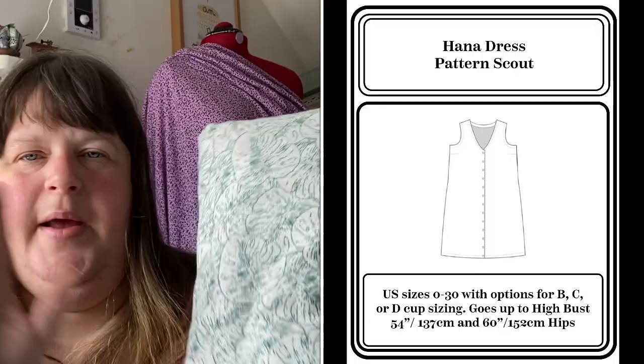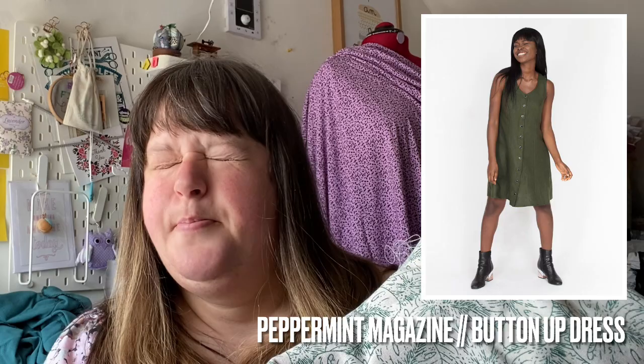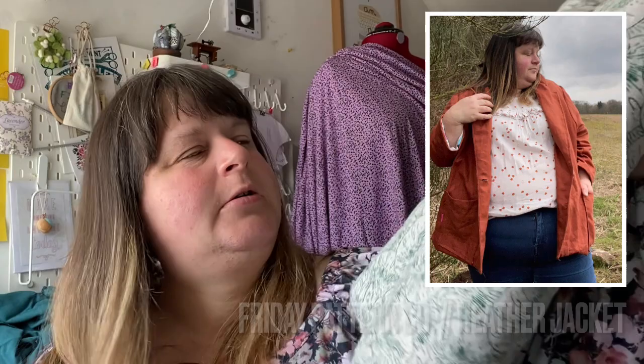I'll pop in the details there. I think I will do that, or I'll be doing the Peppermint Magazine button up dress, or a Heather jacket. I'm still out. Might make a skirt, actually. I hear linen skirts on the bias are really good. Let me know. It would look nice in an Evelyn skirt as well, by Chalk and Notch.